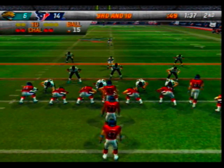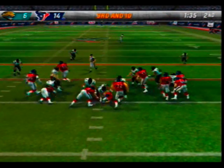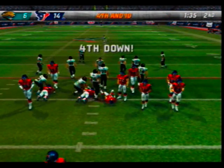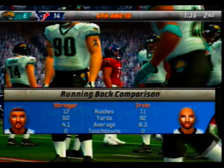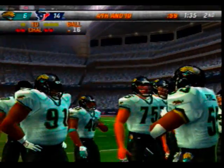Let's go now. The Jaguars come out in a 4-3. Hand it off to the back. Cuts him down at the 16-yard line. That third down run comes up short, so we should see a punt here.